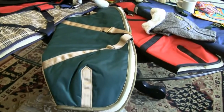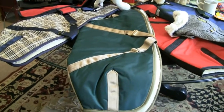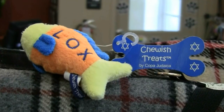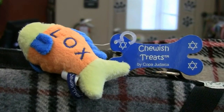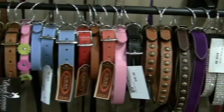I thought these were beds for dogs, but no, they're coats for big dogs, because some of our dogs are very big. In case your dog is kosher, get him a chewish treat. Lox and bagels. Here are the collars. Oh, look at all these collars.